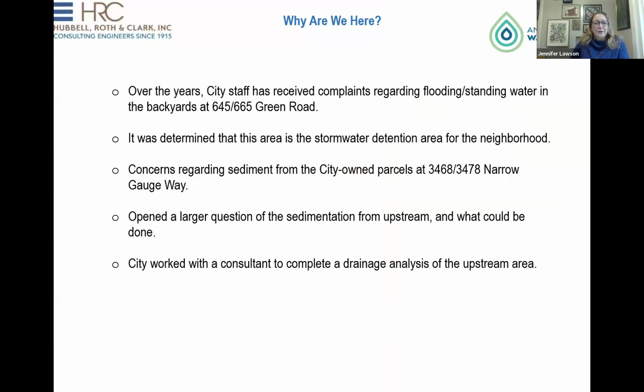So just some background for those of you who may not be familiar with what this project endeavored to do. Why are we here? Over the past decade and a half, city staff had been receiving complaints regarding flooding or standing water in the backyards at some addresses on Green Road. After investigation, it was determined that this area is actually the stormwater detention pond for the neighborhood. It was a designed and specifically built stormwater management area to capture rainfall when it rained, so it didn't flood out significant parts downstream. That is a requirement, or I should say was, and still is a requirement of any development that happens in the city of Ann Arbor.